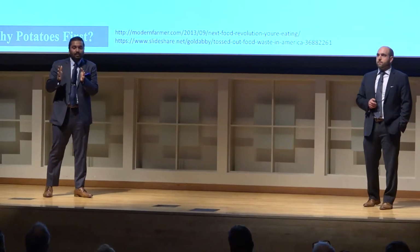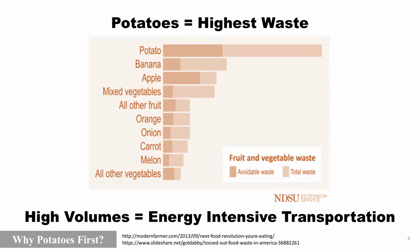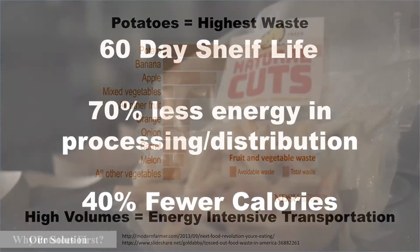Now, this food waste is a huge problem, and potato, amongst all the fruits and vegetables, contributes the most as food waste. Not to mention, potato being a very bulky and a voluminous product also requires intensive amount of energy both at the step of processing as well as the step of refrigerator supply chain movements.